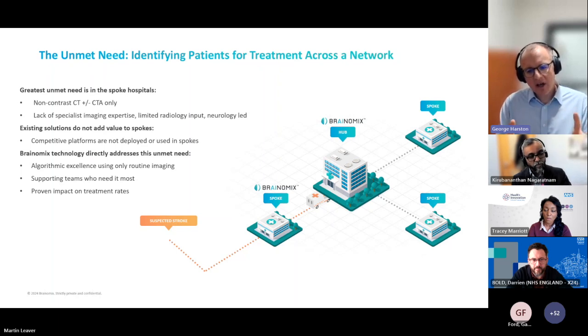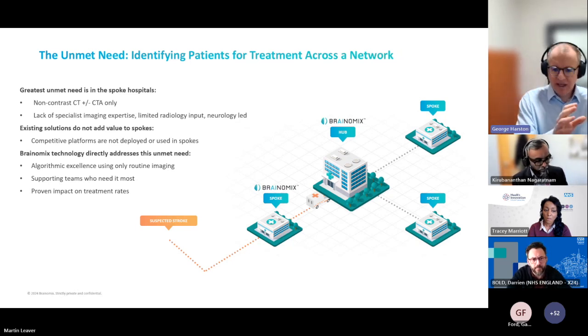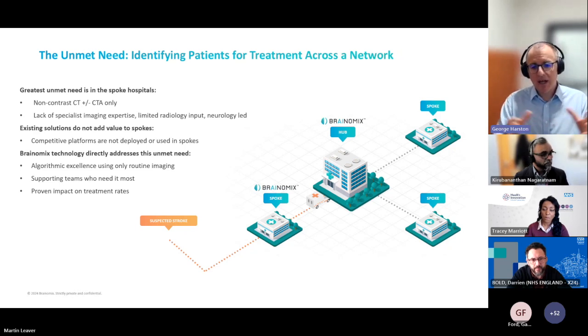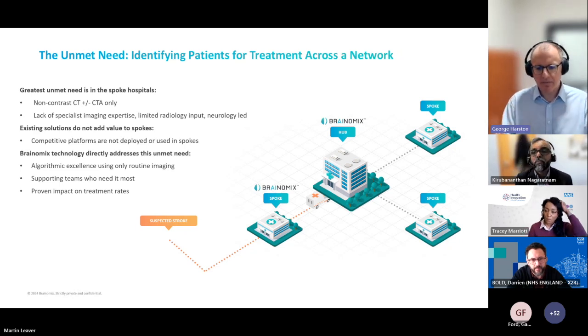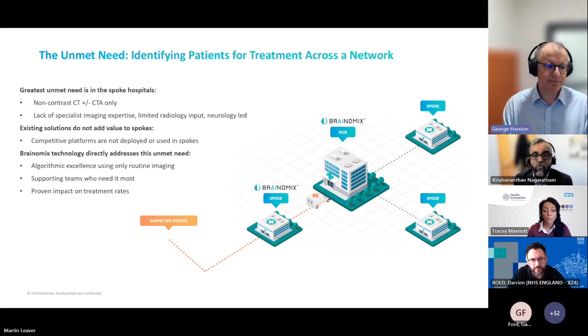And so you need to design your solution around the routine imaging that's readily available in every hospital in a network. And for stroke, that's a non-contrast CT scan and increasingly a CT angiogram scan. So the technology needs to address that. And it needs to think about what problem the current doctors, nurses and clinicians who are dealing with the patients need to be solved. So, about identifying patients, about selecting the right patients and improving communication.